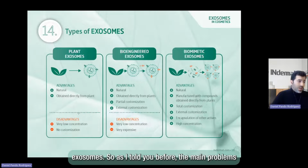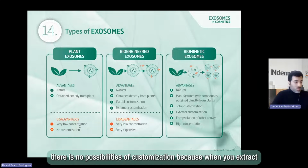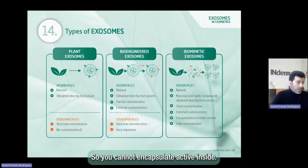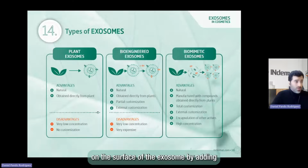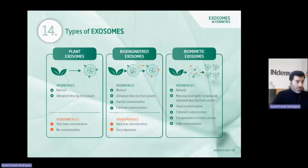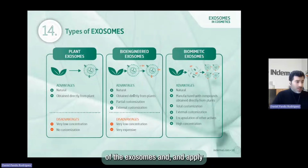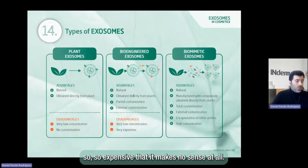As I told you before, the main problems are the very low concentration, and of course, there is no possibility of customization, because when you obtain the exosomes from the plants, they are already formed, so you cannot encapsulate actives inside. You could carry out some slight modification on the surface of the exosome by adding some proteins using bioengineering tools, but you need a very high grade of purification and isolation of the exosomes, and applying these tools is so expensive that it makes no sense at all.